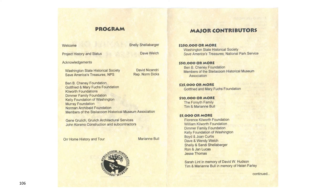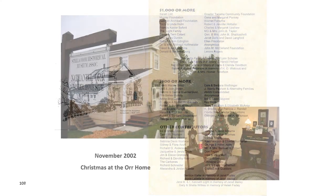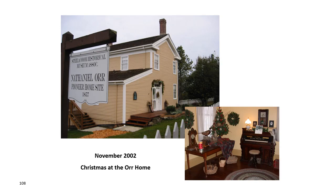Fundraising for this project was essentially accomplished by 3 people: Mary Ann Bohl, Joan Curtis, and myself. And we worked for the entire period of the project to raise funds to meet the bills as they came in. Christmas at the Orr home returned in November 2002.